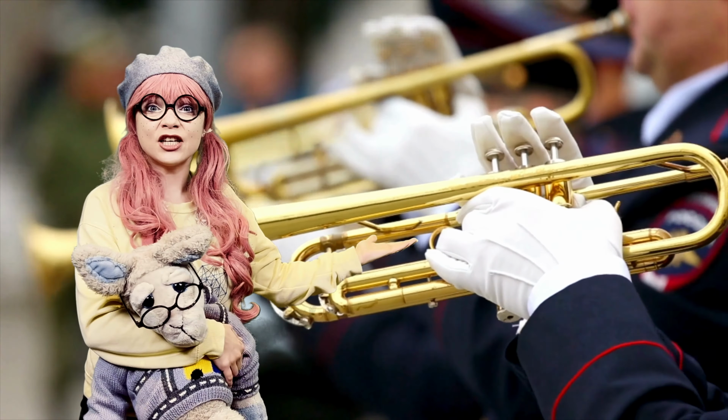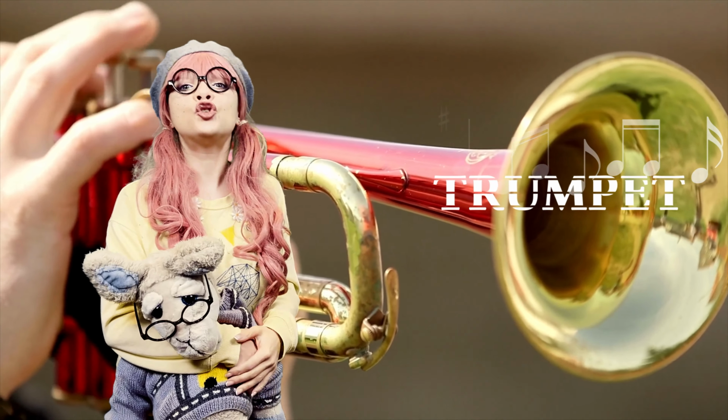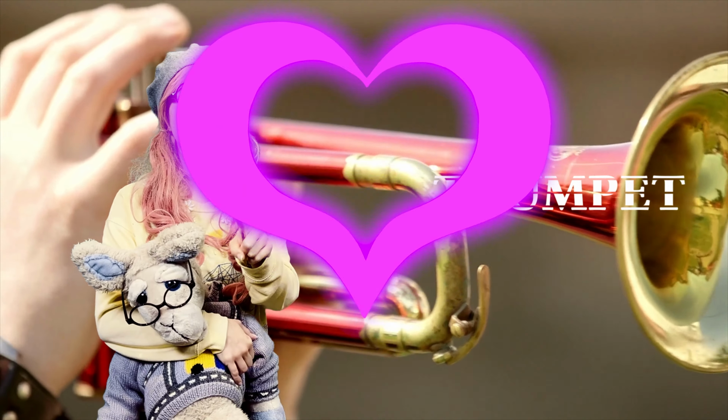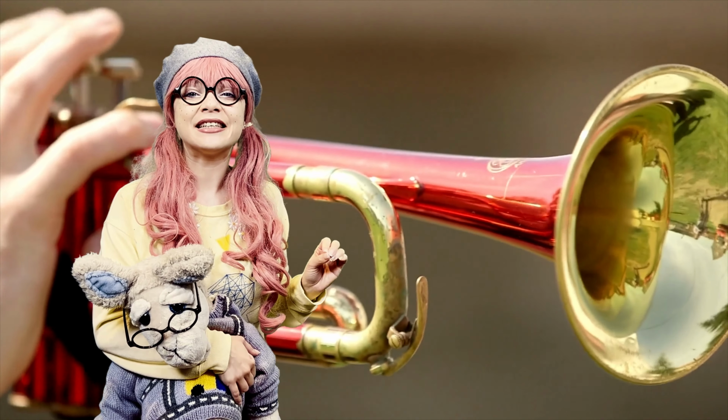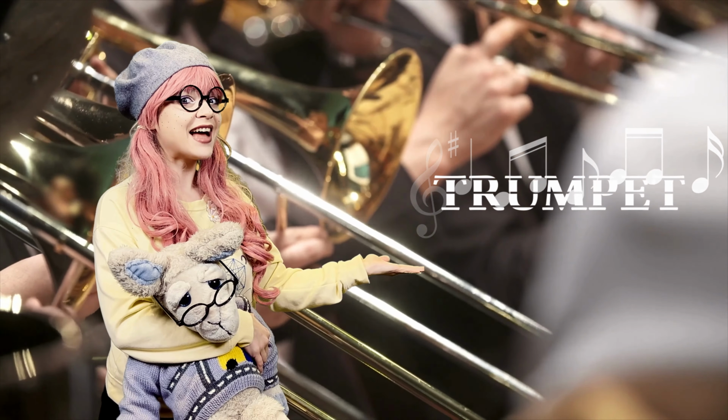This is a trumpet. Trumpet. Say it with me. Trumpet. Trumpet. And now let's hear the sound again.